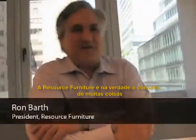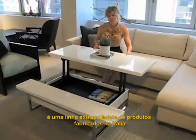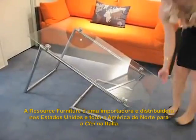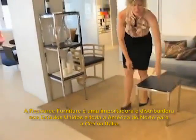Well, Resource Furniture is actually many things. One of the things that we specialize in is space-saving furniture, which is a remarkable line of products made in Italy. Resource Furniture is the United States importer and distributor for North America for Clei in Italy.